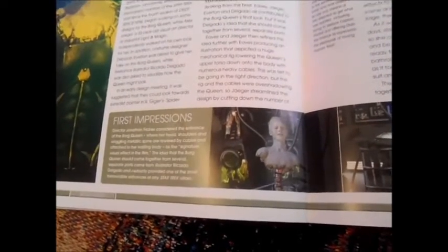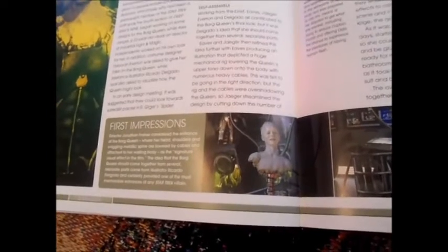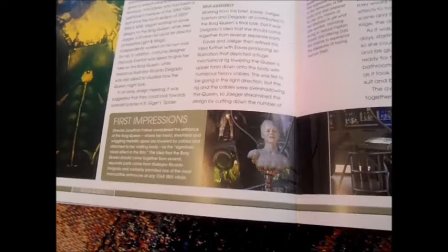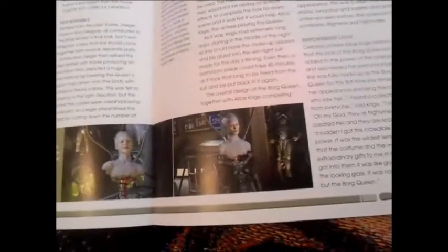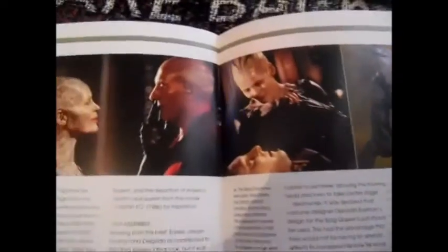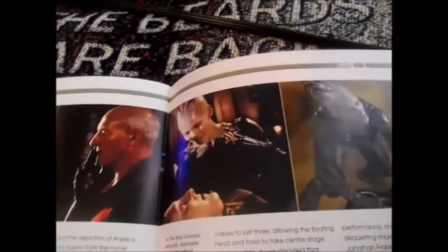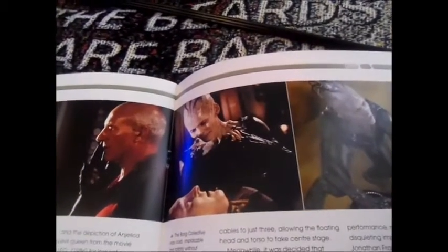So, he considered the entrance of the Borg Queen, with her head, shoulders, and wriggling metallic spine lowered by cables attached to her waiting body, a signature visual effect in the film. Actually one of the best entrances. And the collective was cold, implacable, without emotion. But actually the Borg Queen is much, much different compared to the drones themselves.